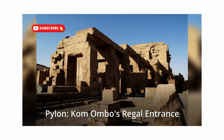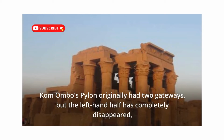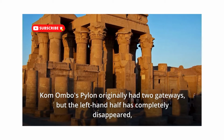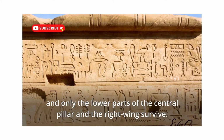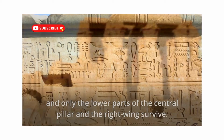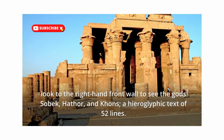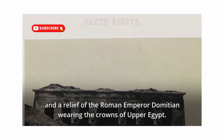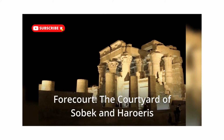Pylon, Kom Ombo's regal entrance. Kom Ombo's pylon originally had two gateways, but the left-hand half has completely disappeared, and only the lower parts of the central pillar and the right wing survive. Look to the right-hand front wall to see the gods Sobek, Hathor, and Khons, a hieroglyphic text of 52 lines, and a relief of the Roman Emperor Domitian wearing the crowns of Upper Egypt.